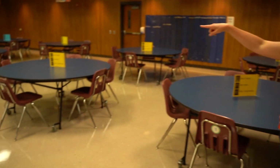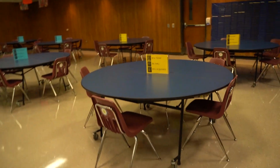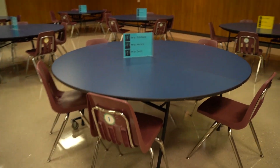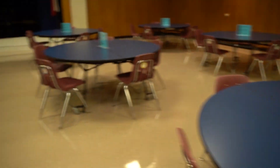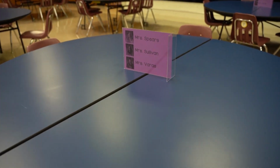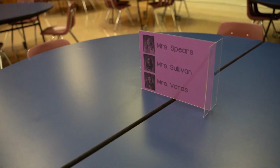The second teacher, which is Ms. Schneck, for kindergarten, they're going to be sitting in the blue tables according to their number. And the third teacher over here, which is Mrs. Spears, her kids will also be sitting alphabetically. But that way we know exactly where every kid is sitting at exactly every lunch so that if we have to do contact tracing, we know exactly where they're sitting and who's around them.